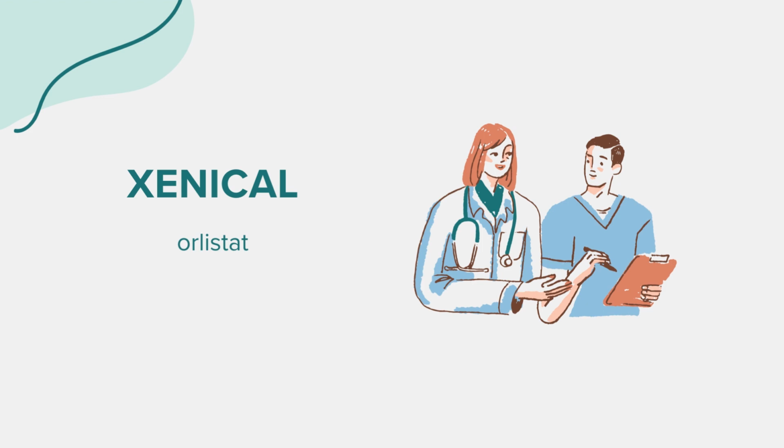Side effects: Like all medications, Xenical can have side effects. Some common side effects, which are signs that the medication is working correctly, include oily or fatty stools, oily spotting on undergarments, gas with oily discharge, loose stools, and increased bowel movements. These side effects are usually temporary and may decrease as you continue the medication. However, if you experience severe symptoms like severe stomach pain, blood in urine, kidney issues, or liver problems, it's crucial to seek medical attention immediately.